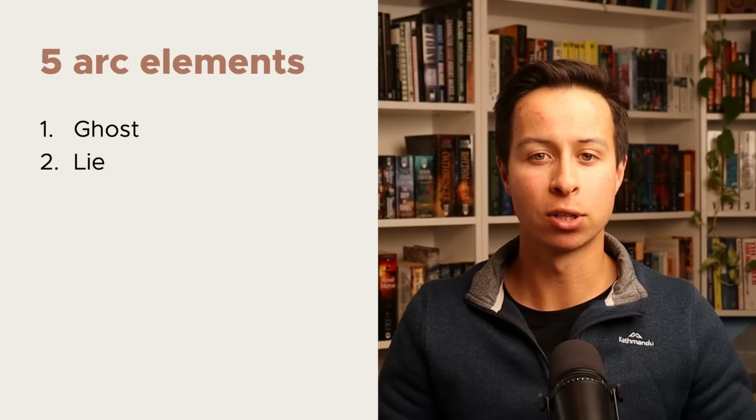For example, you might have a character who grew up in a very poor family. Growing up in that situation was your character's ghost, and it has drastically informed their beliefs about money and society and the world. The second component of a character's arc is the lie. So the lie is a mistruth about the world your character has formed as a result of the ghost. In the case of our example character here, who grew up in a poor family, his lie might be that you need to be really rich in order to be happy in this world.